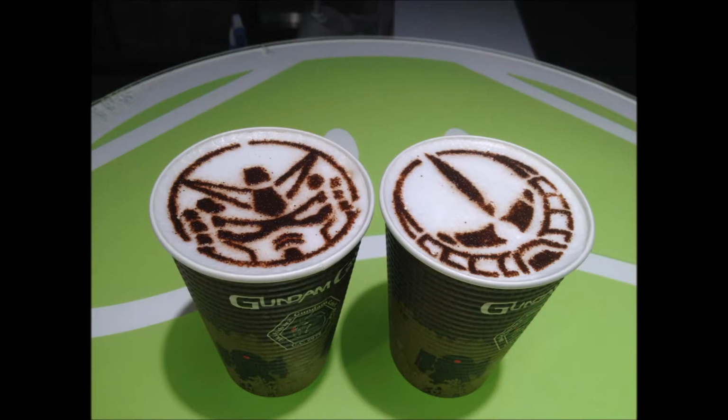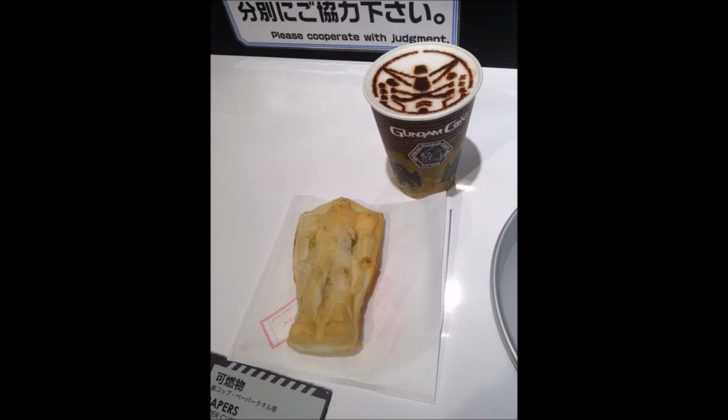These were the Gundam lattes, as they were called. And you'd get a Zaku or a Gundam. I think that was cinnamon or brown sugar. And then that's the little okonomiyaki. And you can see the signs, please cooperate with judgment.